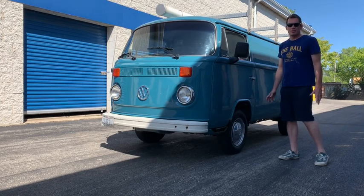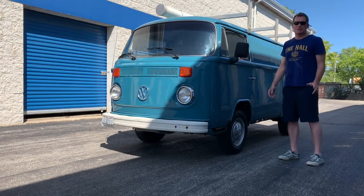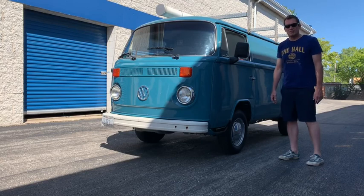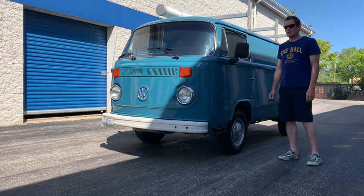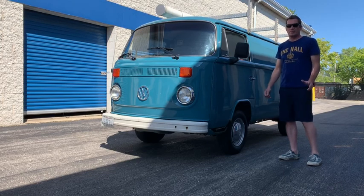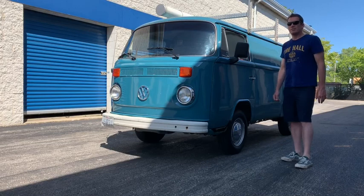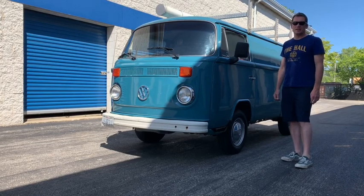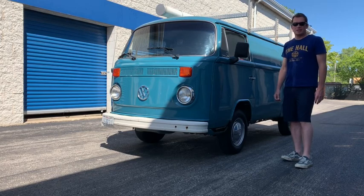For the last 12 years or so, they've been used as everyday service vehicles in our business. And the reason I'm selling them is out of respect for the vehicles. I don't want to put them through the winter anymore. Chicago salts its roads like crazy, and so while they've all been mechanically extremely reliable, the salt and the different employees have taken their toll on it. You've got 15 different drivers driving these, and they get beat up over the years.